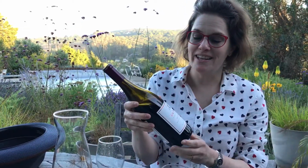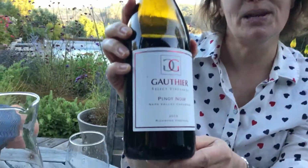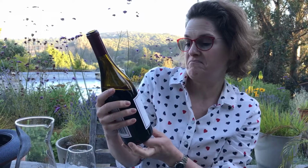Good evening, and we're on to another episode of Grocery Outlet Roulette, and this evening's wine is Gautier Pinot Noir. It's from Napa, from the Carneros region, and the interesting thing about this Pinot is it's the most I've ever spent on a wine at Grocery Outlet. It was $14.99, but I figured, you know what, it's a Napa Valley Carneros Pinot, and why not give it a try?